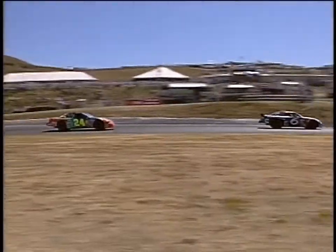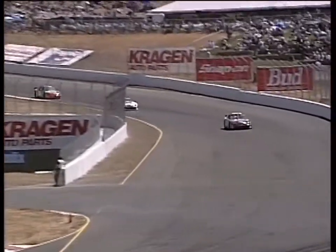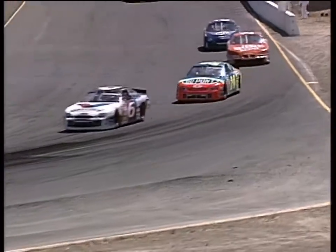Meanwhile, Jerry Punch has an update on the third place runner, Jeff Gordon. Just prior to the last pit stop, we heard Jeff Gordon say, I need water, I need ice, I need some help in the car. Ray said, how's the car? He said, the car is fine, but I'm not.